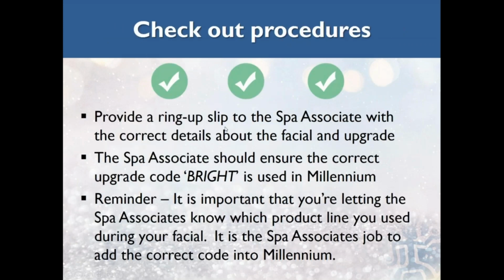As with all of our facials, a ring-up slip and the correct treatment should be communicated with spa associates so that they can enter the correct code and data into our Millennium system. The correct code for the brightening facial is BRIGHT.